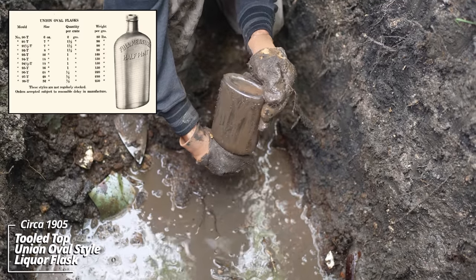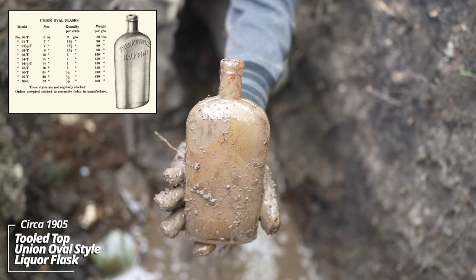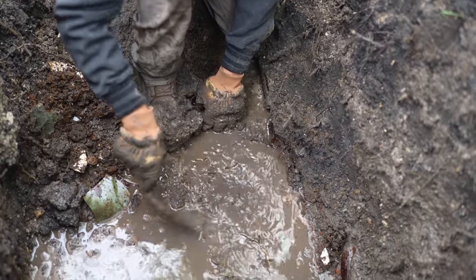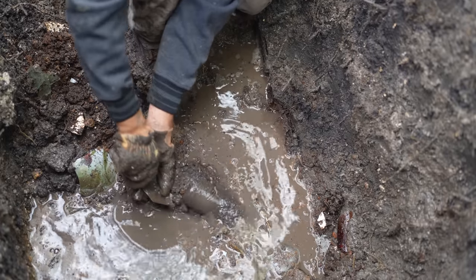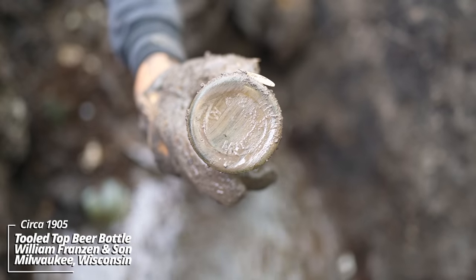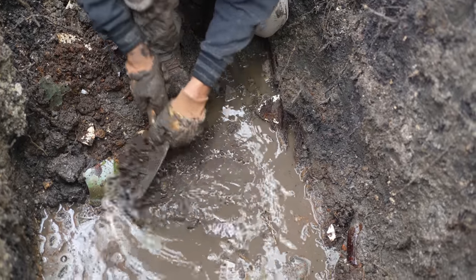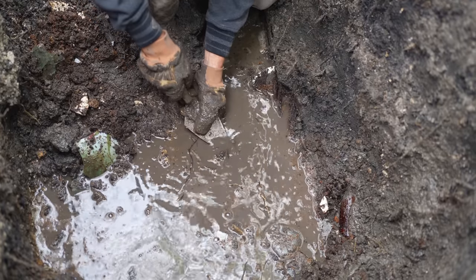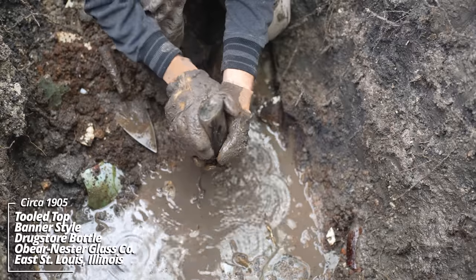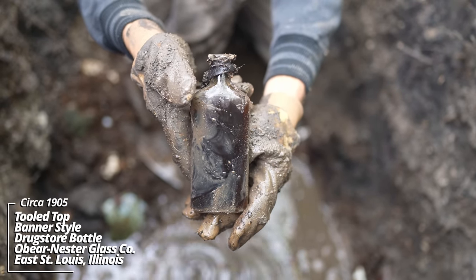Some kind of strap side liquor flask, might be a Union Oval, we'll have to check it out. That's a quart though, that's wild. Broken beer bottle, William Franson & Son, Milwaukee, Wisconsin. Another banner style. That was the type of drugstore bottle this glass company had. This one has medicine in it as well.